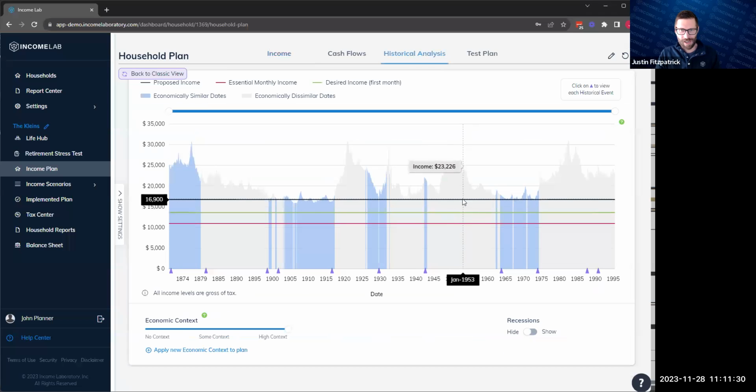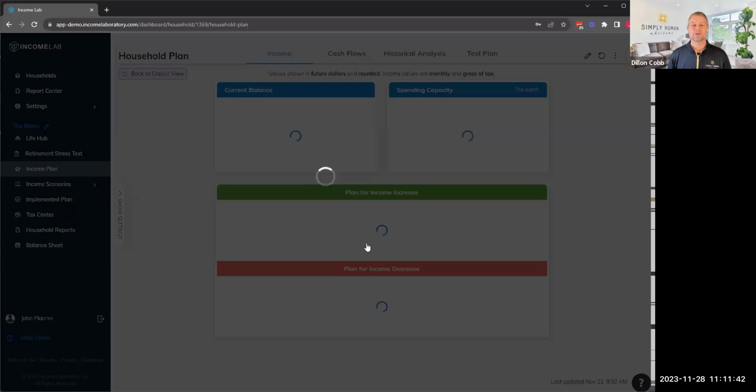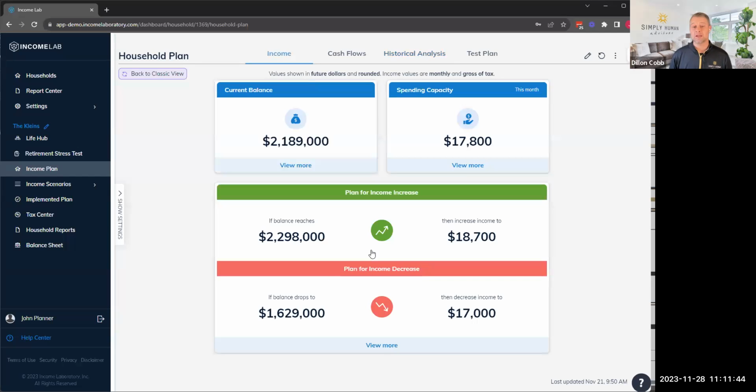Dylan, how about you? How do you use Income Lab with clients? Do you use some of the same visuals? Do you use different ones? Yeah, one of the same. I use the guardrails. That's the first thing that I show clients when I jump into my planning software.